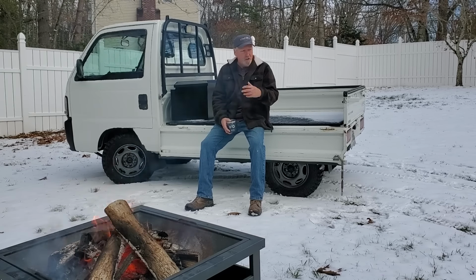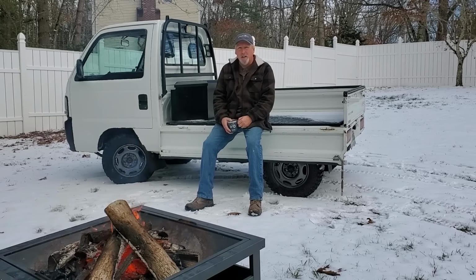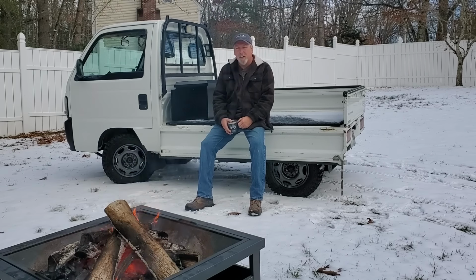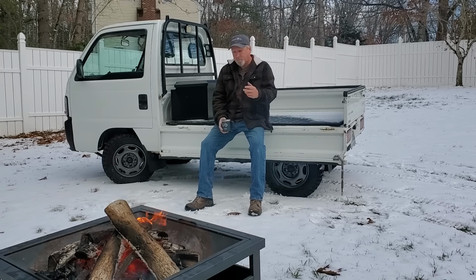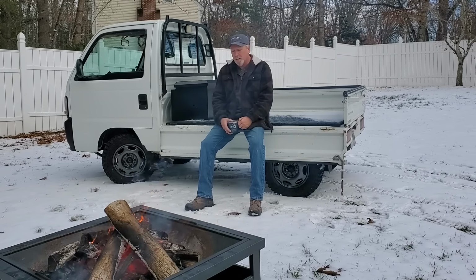The weight limits, though, it only takes about 770 pounds, something like that. It's a little under 1,000 pounds just to hold as far as weight goes. But for what it costs and for what it's capable of, I'm absolutely happy with it.